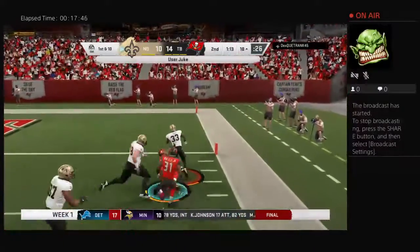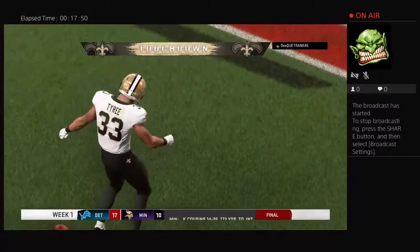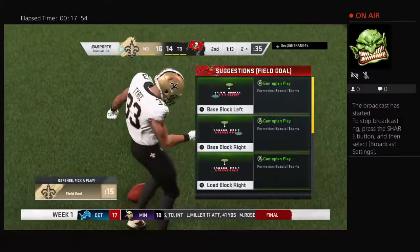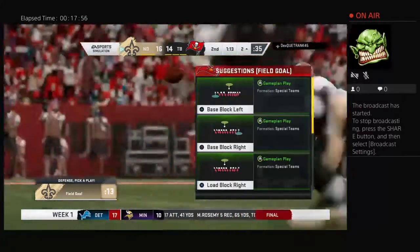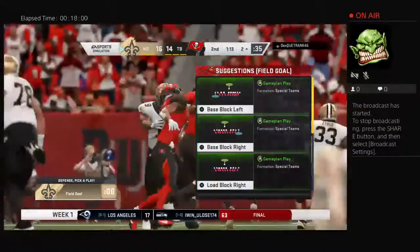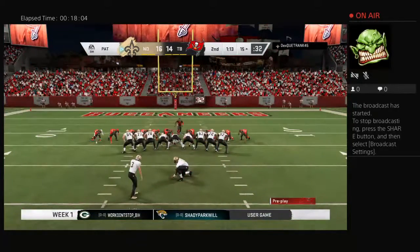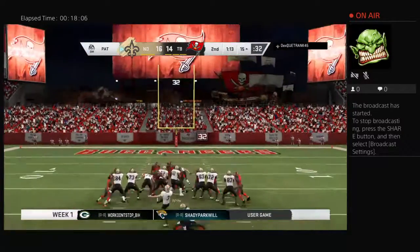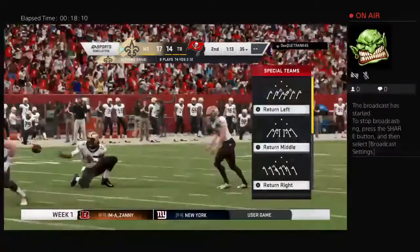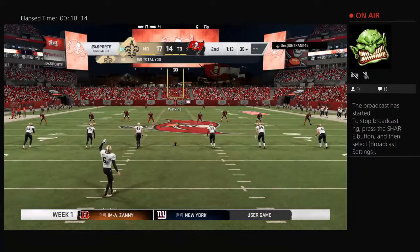It's 1st and 10. And he is into the end zone. Touchdown, New Orleans. A great effort there with his first career touchdown in his first career game, as his guys are able to regain the lead. Lutz will look to add the extra point. It's good, and they'll take a 17-14 lead. Makes the score Saints 17.